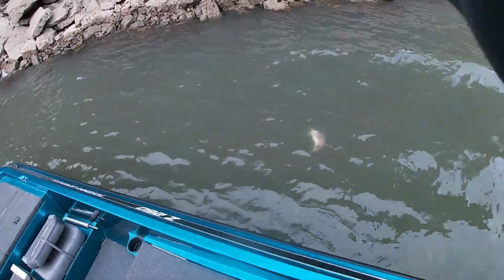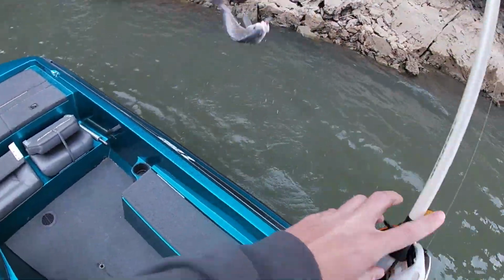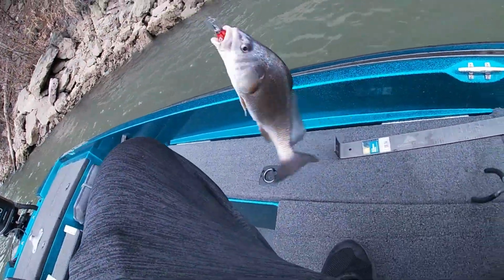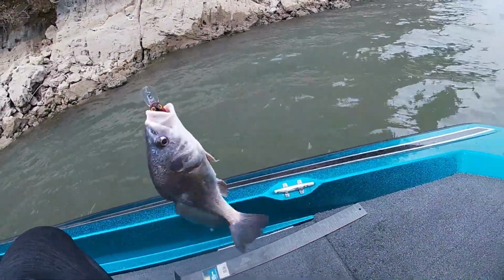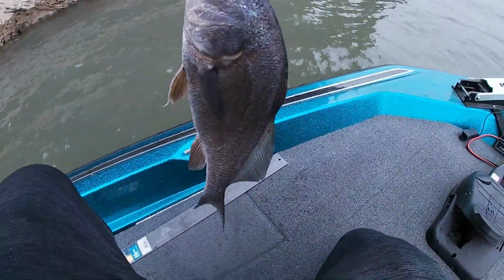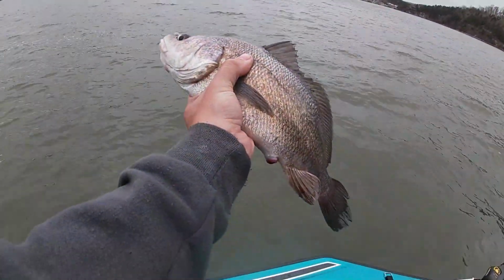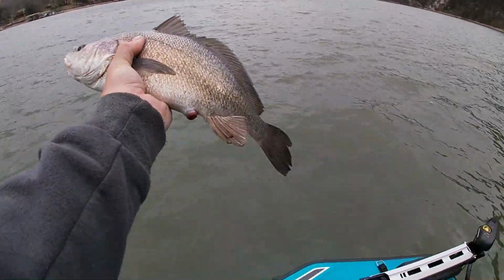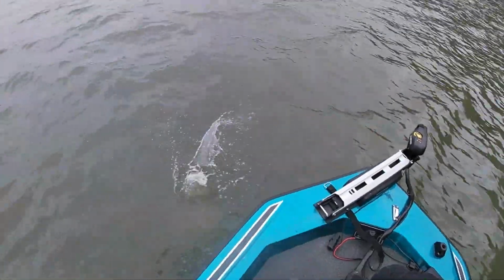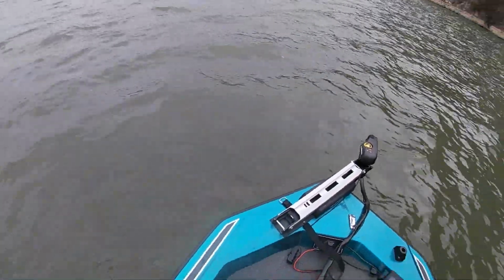There he is. Oh, it's a drum. My goodness, could you eat the wiggle wart any more than that, bub? Got it all the way down your gut. These things are known for hitting these wiggle warts with me. I've had a lot of accidental drum catches in my day. You'll run into that if you're doing this.